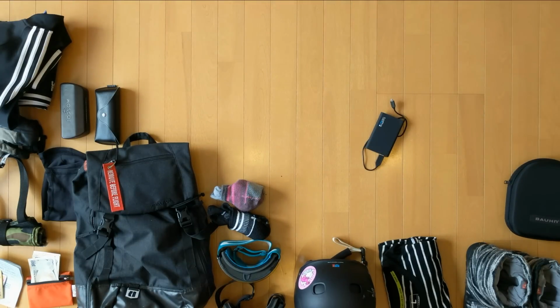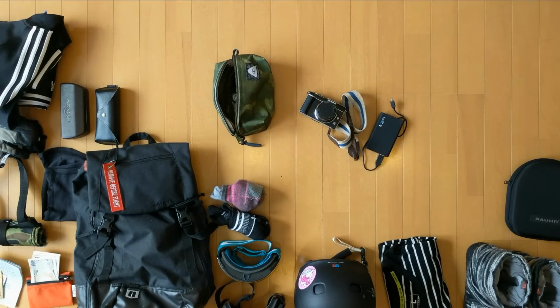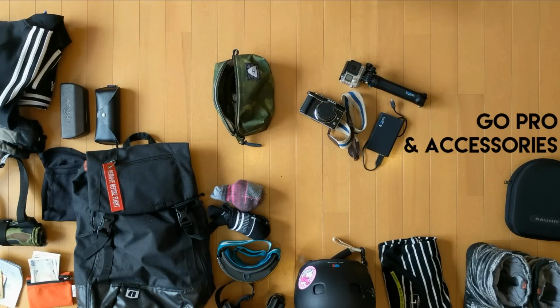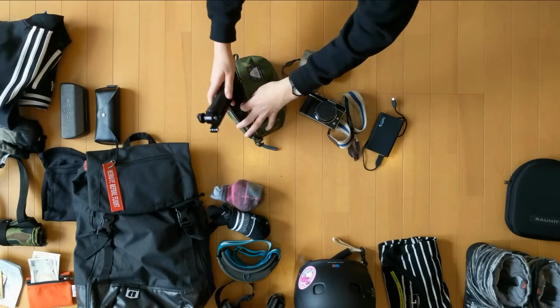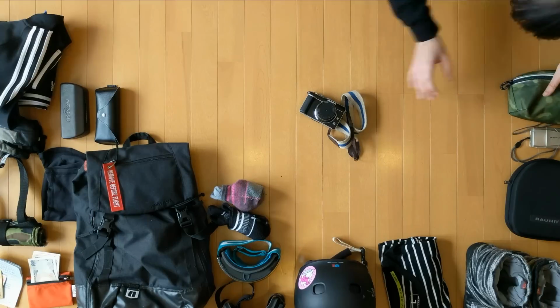While on the topic of electronics, I also like to bring a portable charger for my phone and my camera while in transit. I also bring a camera to capture all my fun memories and a GoPro for the same thing, but some more extreme fun memories. And I like to put all of my GoPro accessories in this little bag, which came with a pair of goggles, and it helps me keep everything together so I can feel a little bit more organised about travelling.